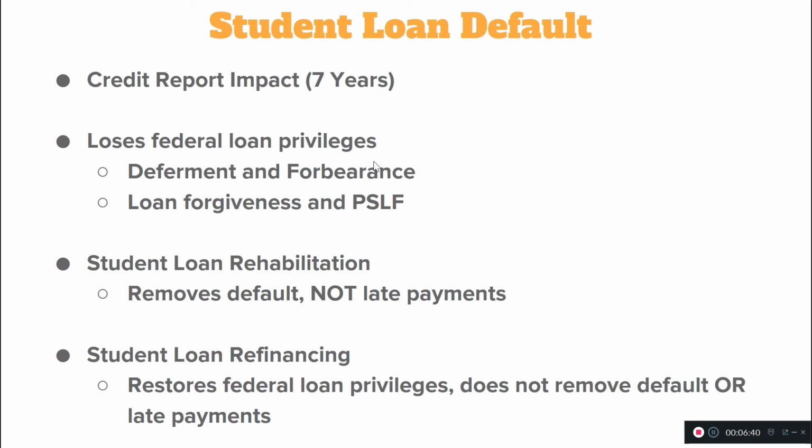Now, I will say that refinancing them with a private lender will require you to have a strong credit score. So it's highly likely that if you have student loans in default, they will not allow you, either because your credit score is too low, or they may have a policy where they simply do not allow you to refinance defaulted loans. So that means that what's more likely is that you consolidate them with the federal government, which would restore the federal loan privileges, but it does not remove the default or the late payments from your score.